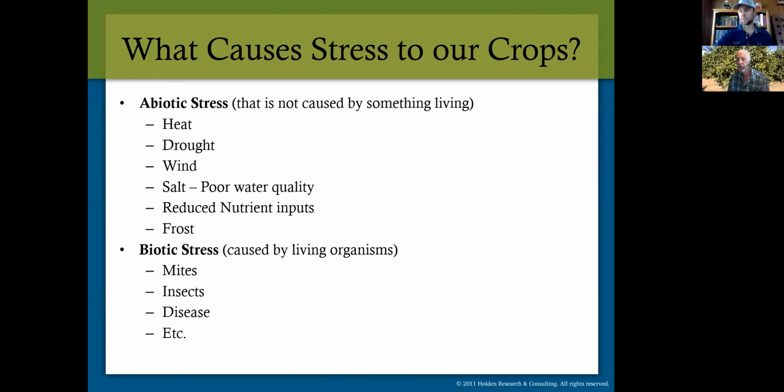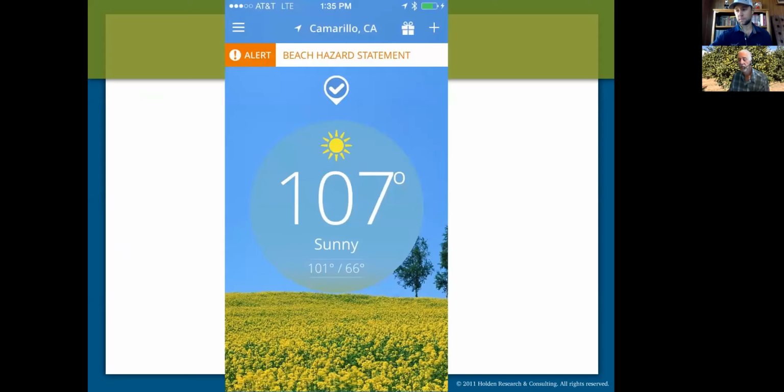So what causes stress to our crops? Heat. Abiotic stress would be something that's not biological, not live. So heat, drought, wind, salt, poor water quality, reduced nutrient inputs, frost. Biotic stress would be mites, insects, disease, etc. You may have some other categories that you want to add to this, but that's what I would define as abiotic stress and biotic stress.